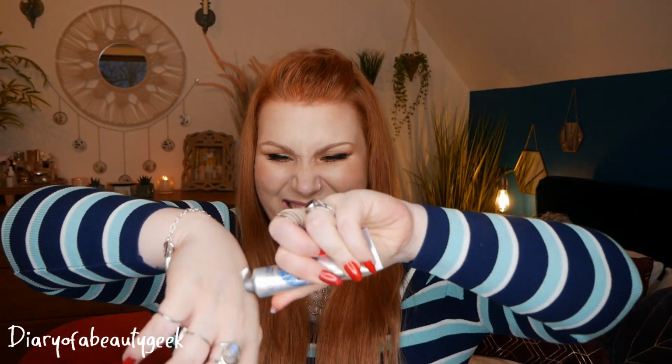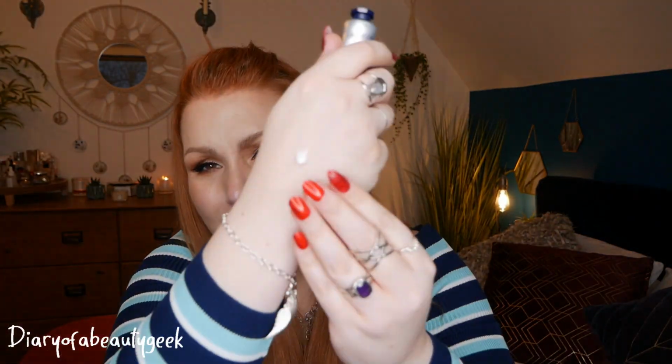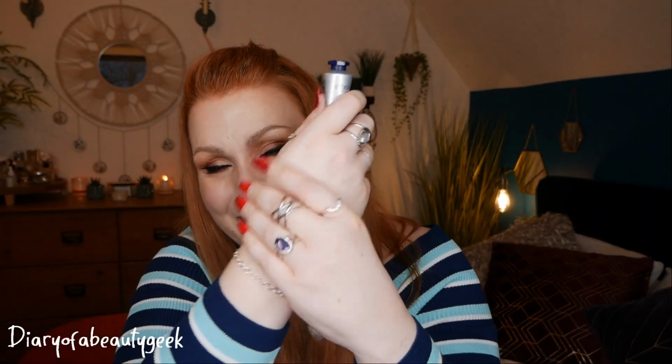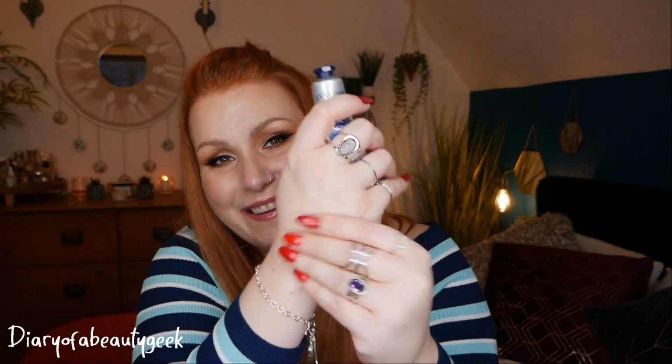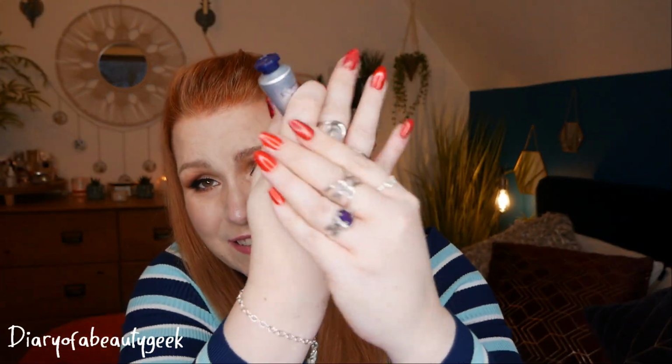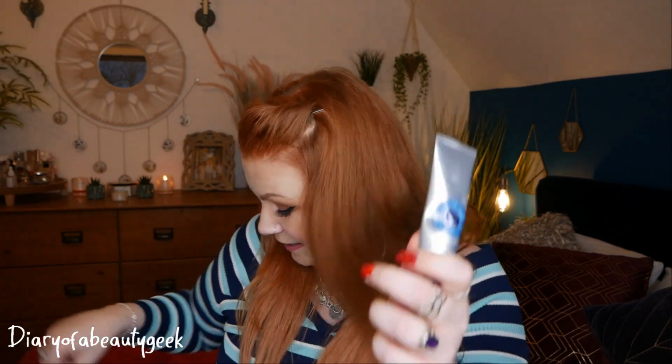Whoa, nice and thick. Oh yeah. Oh, the perfect hand cream. It's just really thick and luxurious, but then it blends beautifully into the skin. Yeah, it feels really, really nice. It's not tacky. It's just really, really nice. I do really like it. Get on my knuckles there. Yeah, the smell is gorgeous. Yeah, they do amazing hand creams.